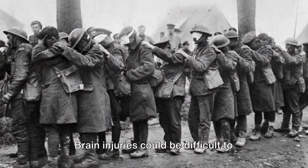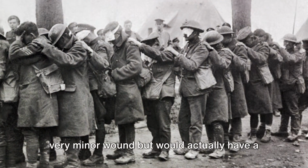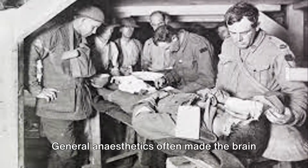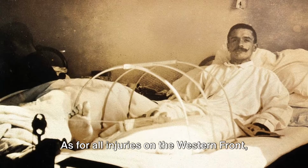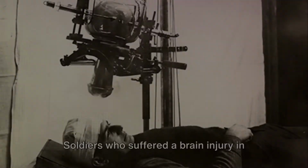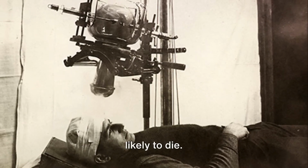Brain injuries could be difficult to diagnose. Patients might appear to have a very minor wound, but would actually have a serious, life-threatening injury to the brain. General anesthetics often made the brain swell, which made operating on the brain very risky and frequently caused further injury. As for all injuries on the Western Front, the risks of infection were extremely high. Soldiers who suffered a brain injury in the early years of the war were highly likely to die.